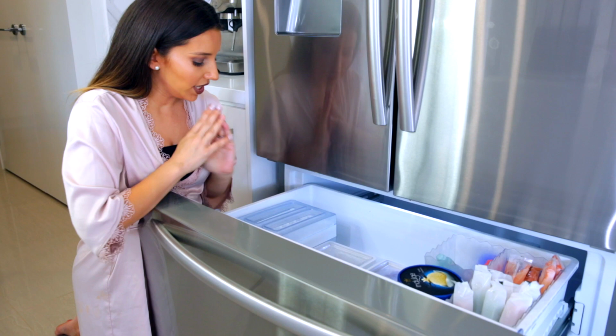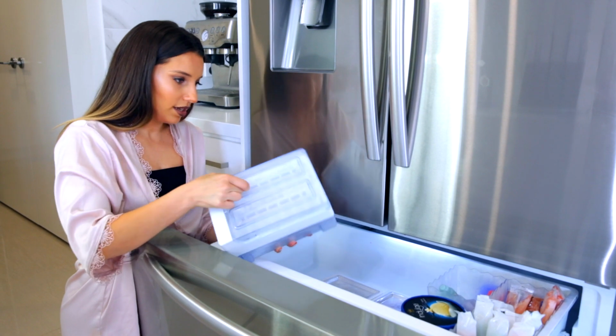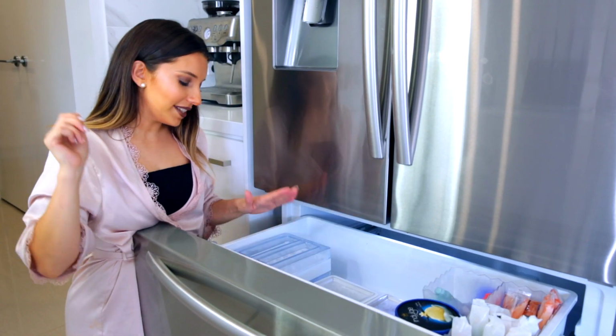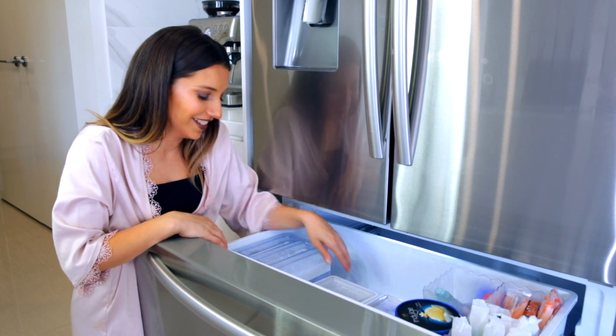So in the top section here, we have our ice cube tray. I've obviously never made ice in this house. How do you open this? From the back. How? Just pull it. It's just a really basic ice maker. For those of you guys who haven't used one, it's very easy to use. I don't need to show you how to do it.